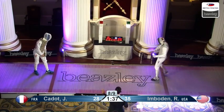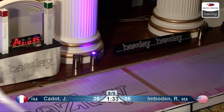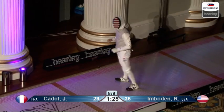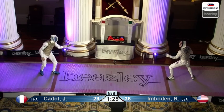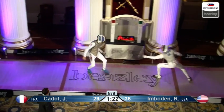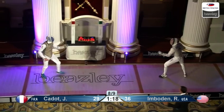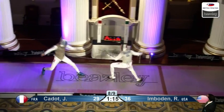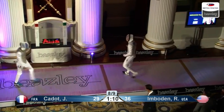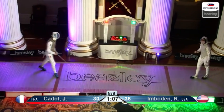Attack doesn't land for Racing Bowden, and what looked like the simplest of hits for Jérémy Cadeau, but I can tell you that the opportunity would have been gone in the blink of an eye had he not taken it, but he's gone over the back line now, and Cadeau gives up a hit for free effectively. Blade picked up, line was out for Bowden, but Cadeau picked up the blade, established the right of way, and that's his attack as well.